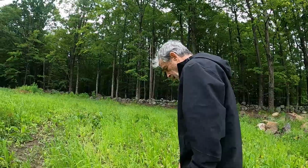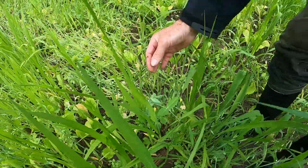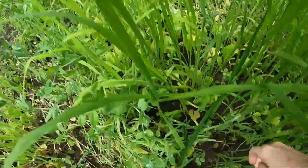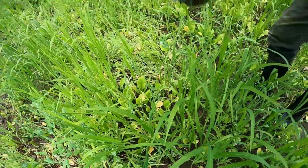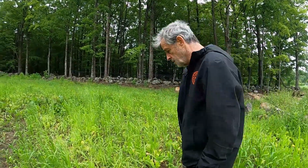So after we cleared it, we planted it with what's called a cover crop. So there's some oats in here. See these little guys? These are oats. This is a field pea. These are a radish. The radishes are important for improving the soil by putting a deep taproot in, and then they'll rot, and you get a lot more soil life, mycorrhizal fungi and molds and stuff growing in the soil.